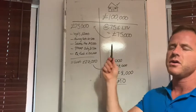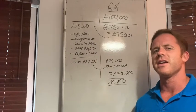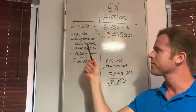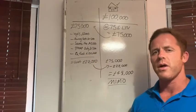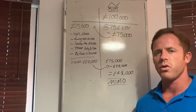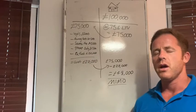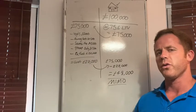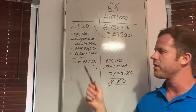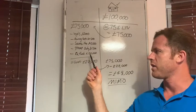The next thing I do is take across my £75,000 and start deducting my costs. I deduct £2,000 for legals. I deduct running costs of £1,500. These are things like your gas bill, your council tax, your water bill, and so on. I then deduct a source fee of £2,000. A good property sourcer always includes his source fee within the figures. Then I deduct my stamp duty of £1,500, and then my refurbishment costs of £25,000.